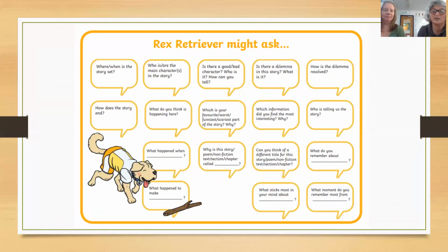Some retrieval questions. So where is this story set? Who is the main character? How is the dilemma resolved? What happened when? What happened to make? And again, you're asking them to retrieve information from the text. And although this might seem complicated in year 1, obviously as they go through the school, these are the skills that they're practicing for year 2 for their SATs and for year 6 for their SATs. So if we can get them used to now actually looking at what they're reading and picking out those bits, that really helps them in their journey to become a fluent reader who is reading for meaning and understanding.